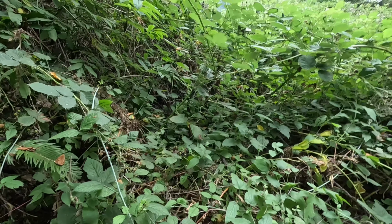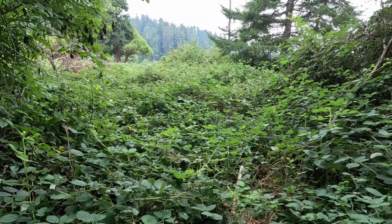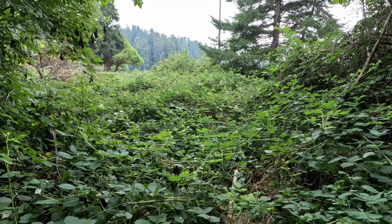Hey, Bill. Look, as far as you can see, blackberries. And they're still blooming. Look at these. There's some blackberries right here.